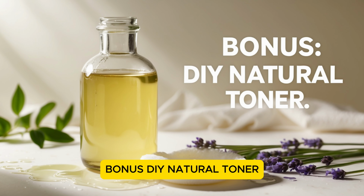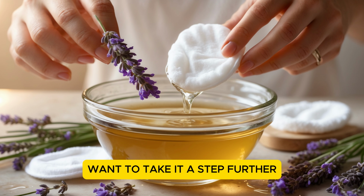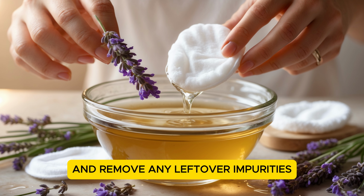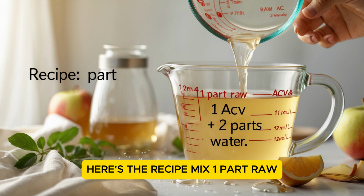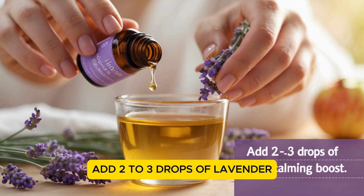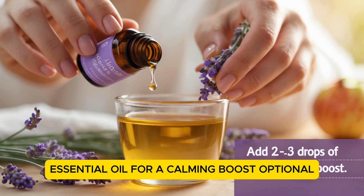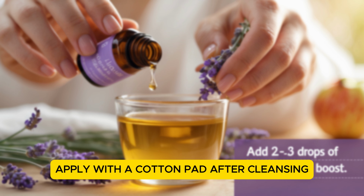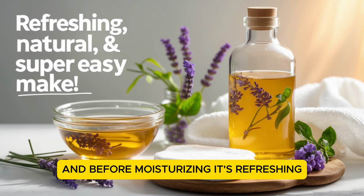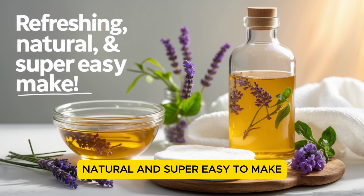Bonus DIY natural toner. Want to take it a step further? Try this DIY natural toner to balance your skin's pH and remove any leftover impurities. Here's the recipe. Mix 1 part raw, unfiltered apple cider vinegar with 2 parts water. Add 2 to 3 drops of lavender essential oil for a calming boost, optional. Apply with a cotton pad after cleansing and before moisturizing. It's refreshing, natural, and super easy to make.